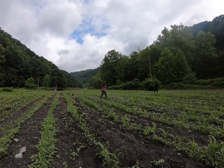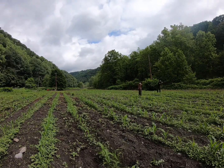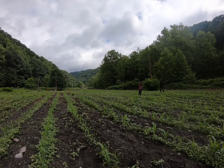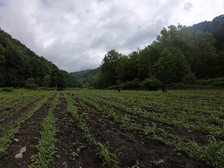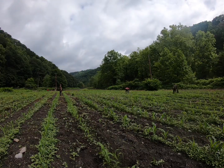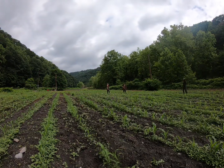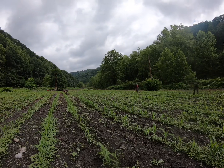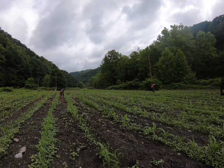Once they get taller than those things, then we don't have to worry about those weeds or plants that are in here. And we'll probably not be able to work it much longer after this because the corn's getting pretty tall. We don't want to take the chance of damaging the corn, so it's close to the last few times that we'll be in this patch at all, besides harvest and maybe watering and things like that.